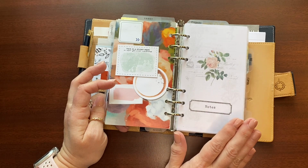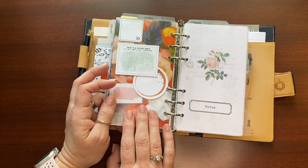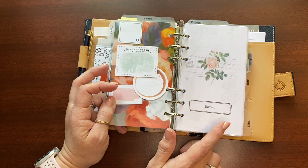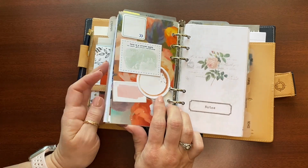I'll see how that works. The whole muscle memory thing of reaching to the front of my planner for my notes, that's what I'm used to now. So this may or may not last, but we'll see how annoyed I get with it or not.